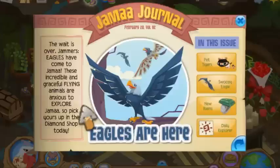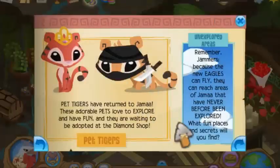I wouldn't have had 10 diamonds today if I didn't get 3 diamonds from a daily spin yesterday and last week, so I was pretty lucky. And then, pet tigers have returned to Jamaa. These adorable pets love to explore and have fun, and they are waiting to be adopted at the diamond shop. So that's also pretty nice. Then, unexplored areas, which probably means that sooner or later a new land will come out, which will be a skyland, so I'm very excited.